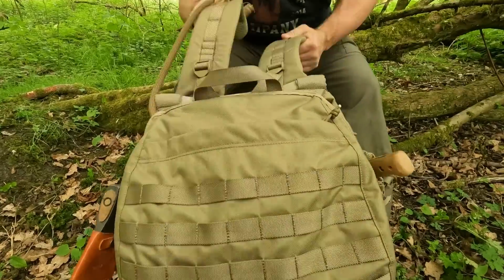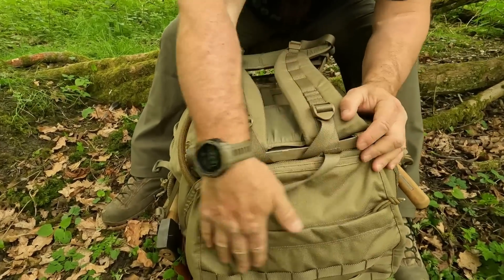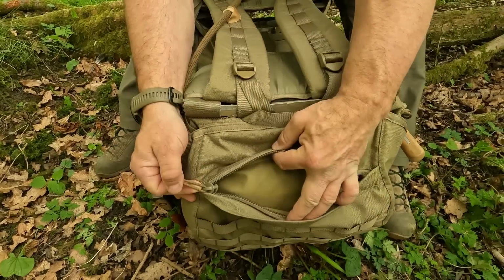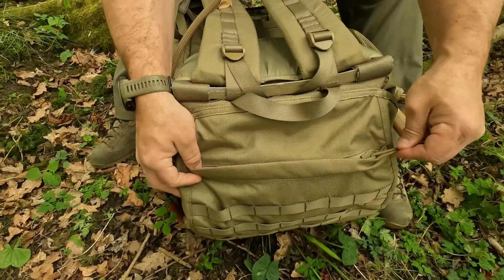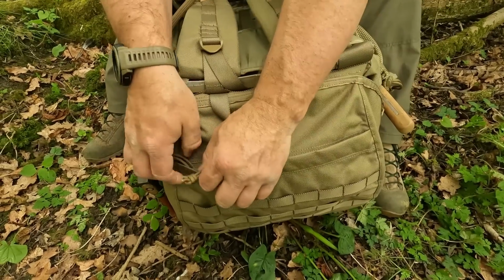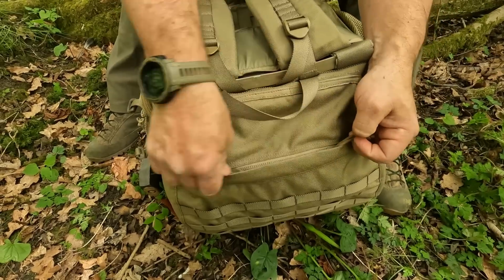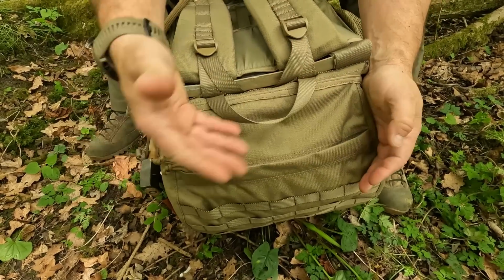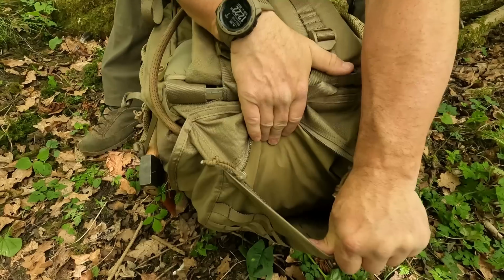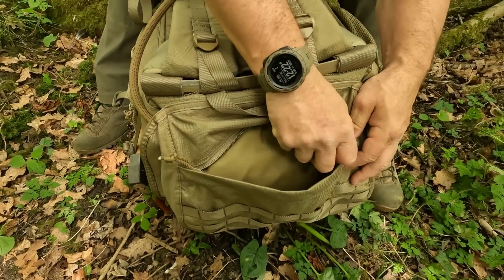Then on that top flap you've got the access there with a really nice good YKK zip, really good quality there. You can see there that's not snagging or anything, and they've put a second zip there so you can open it from whichever side you want to do, and if one of them was to break you've got the backup there you could use on its own as well. And this in here, that's a nice little sized top pouch there in your top flap.